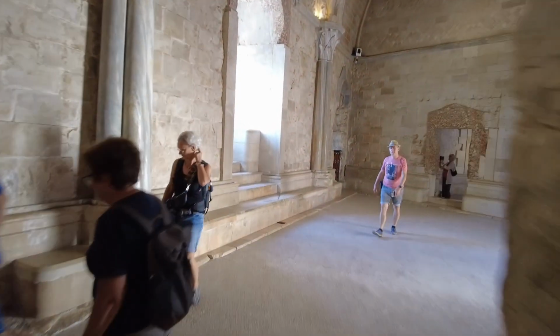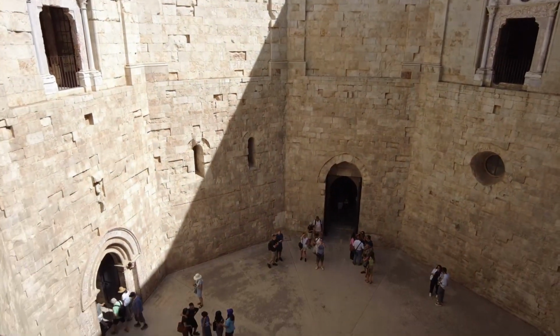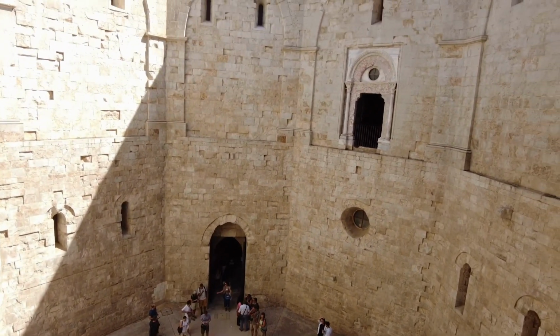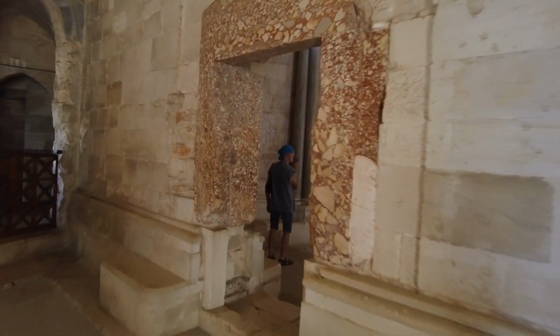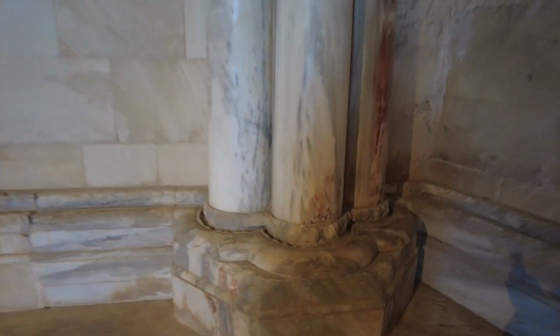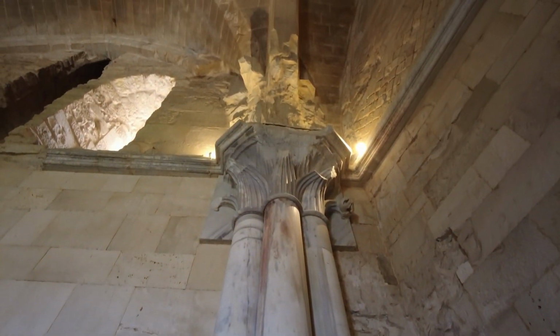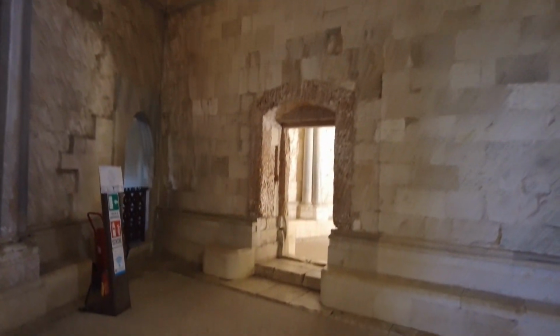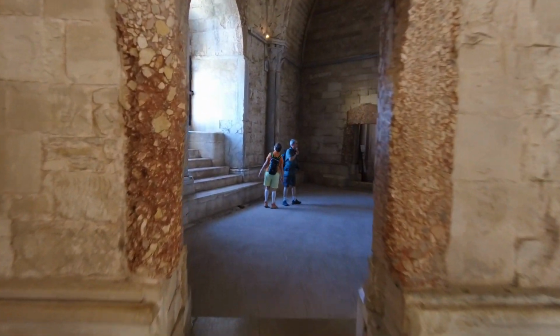And where are the stairs up again? Okay, right behind me. Let's go out and look at this window. Or door. Wow, very cool. And another fireplace. And the columns are cool. Huh. Very neat. I've never seen a castle like this before. That's the exit.